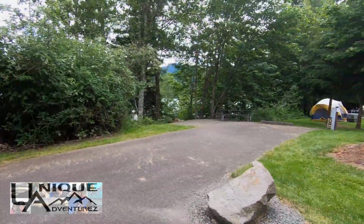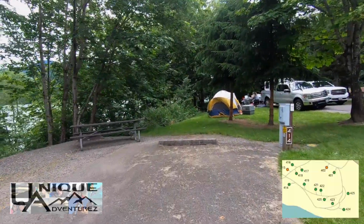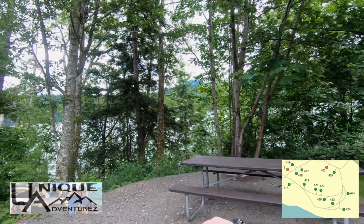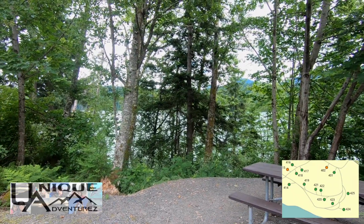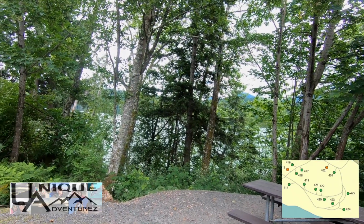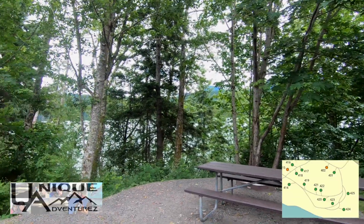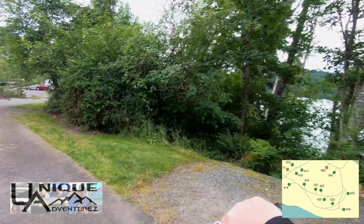We're actually going to pop in here for a second. This is 414, and if you're in here, look at that view. It's a little obstructed, but it'd be great. I'd be in position right now if I were looking out of my camper, looking right at the lake. Great little view here at this little offshoot park.